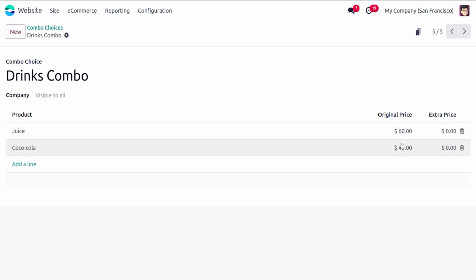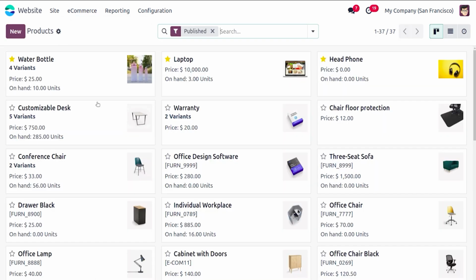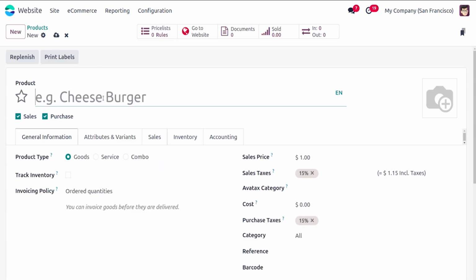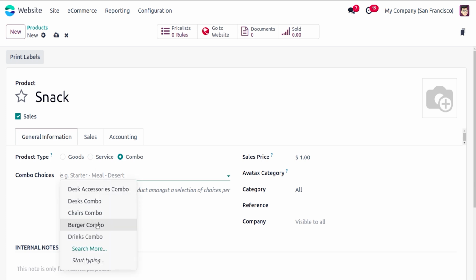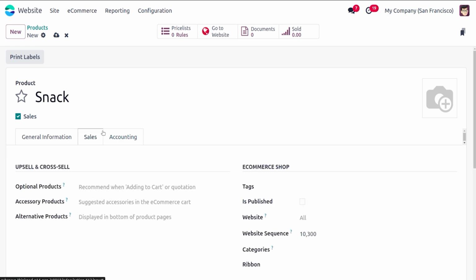With the original price is shown here. So let's check how the combo products are configured. For that, I'm opening a new combo, or let's create a new combo. I'm adding it as snack, and here I'm choosing the product type as combo, and we need to specify the combo choice here. Here I'm adding the burger combo and drinks combo. Then from the sales, I'm going to publish this product.